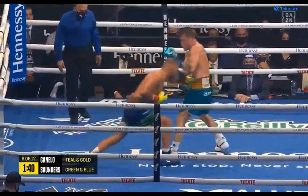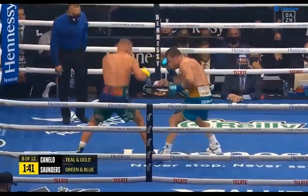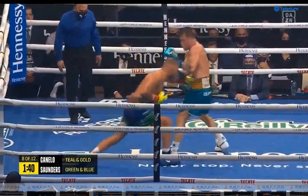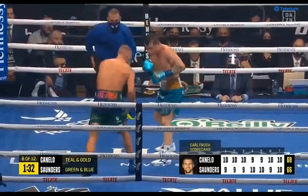Again, a little bit extra good defense here, getting feinted by Canelo, moving off the line, and then a beautiful counter punch to the body. Just excellent work from Billy Joe here. And then it kind of falls apart a little bit.